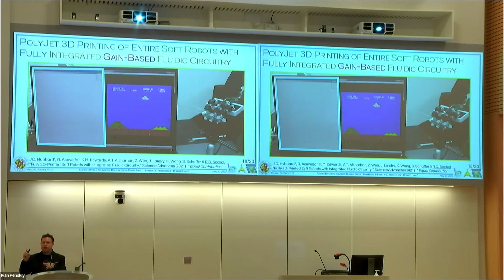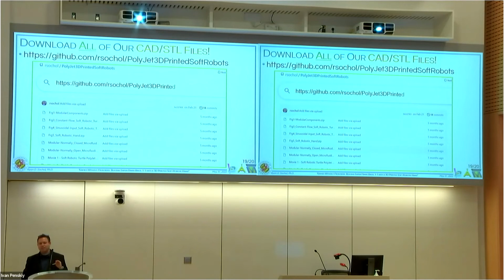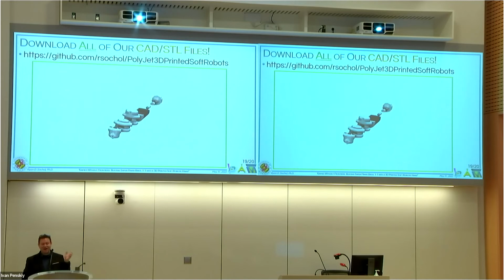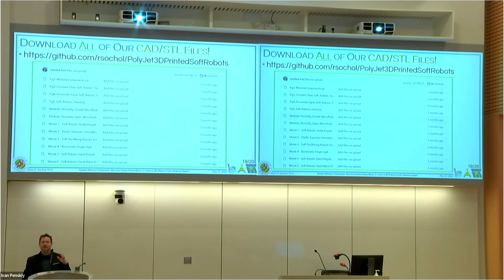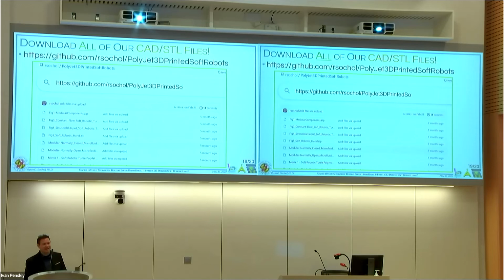And so one thing that I'll highlight is, for some reason, the journal does not like it if you reference your GitHub account. They took the link out of our supplementary material. But we do have all of the files from this work available for free to download from our GitHub. You can get the different circuit elements, all the robots, everything that was in that work, and download it readily and use it. We refer to it in the journal paper. So it's really awkward that they removed it from our supplementary material without telling us, but it's there.